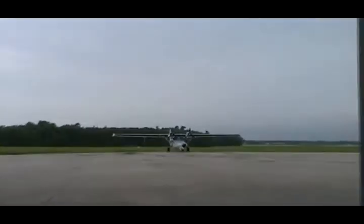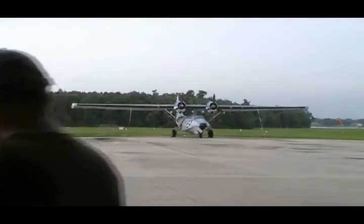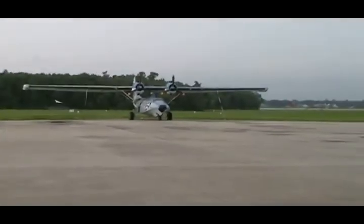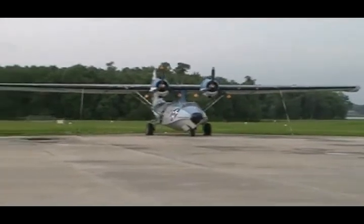You know that's an authentic Army helicopter. It's got a grip pan underneath it. Yeah. There's a PBY Catalina sitting out on the tarmac.